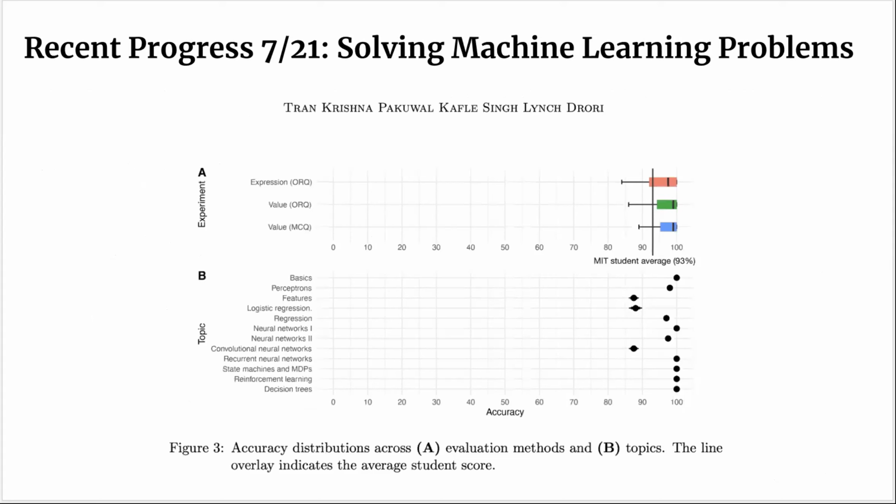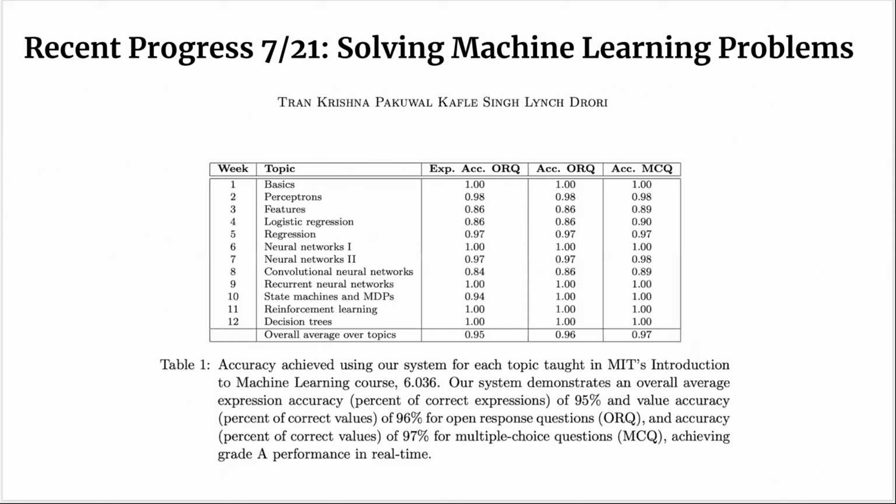So the performance was better than the average MIT student, who got 93 in the same semester. And here's a breakdown by topic. But still, this was completely failing on any other course. If you took this model and tried it on linear algebra, it would get 0.